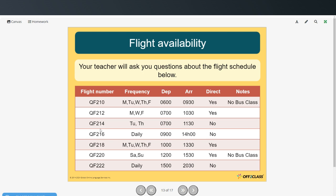Well, you could take 214 because it doesn't have a direct flight, 216, or 222. What about which flights would you take if you needed to arrive either in the afternoon or the evening?